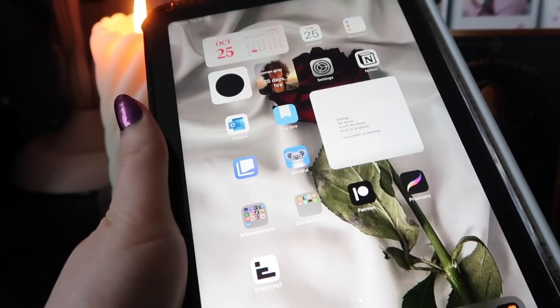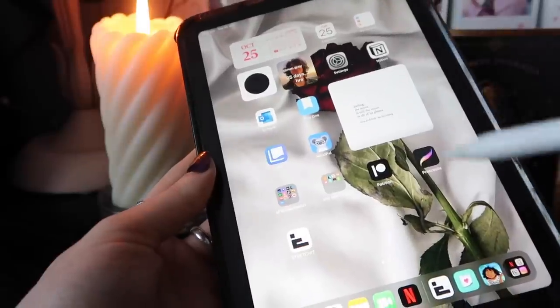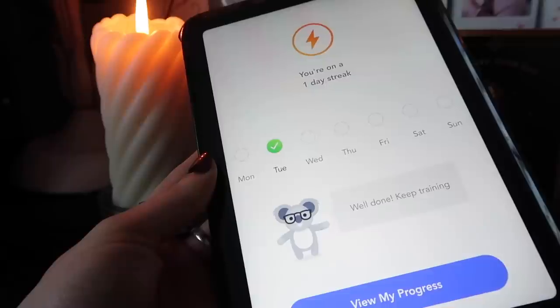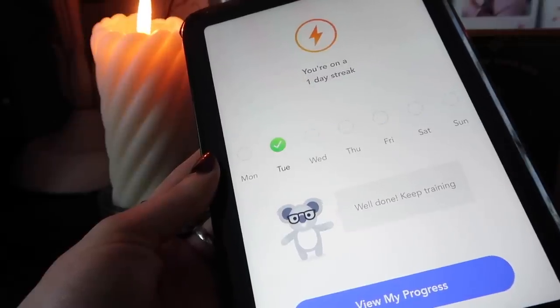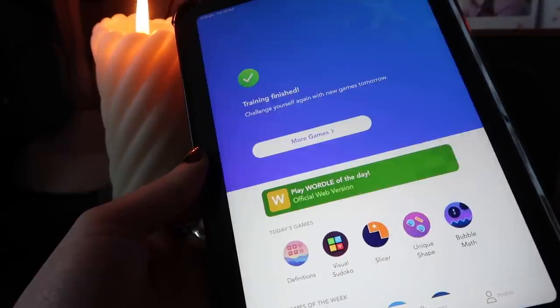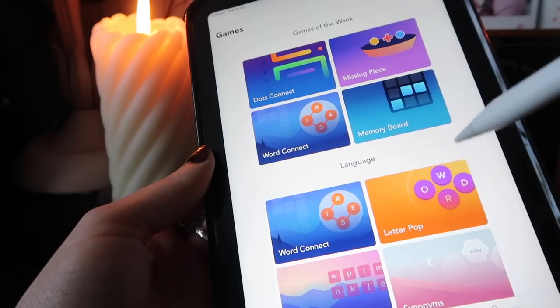Now to quickly show you some of my favorite iPad apps. I haven't done the fun app icon changes, so I definitely want to do that, but MindPal. Oh, I was going to say do it every day, but clearly I didn't do it on Monday. But I had a really bad day yesterday. Anyway, I love MindPal. I try to do it every day, and basically it's daily brain exercises. For example, we've got Word Connect.